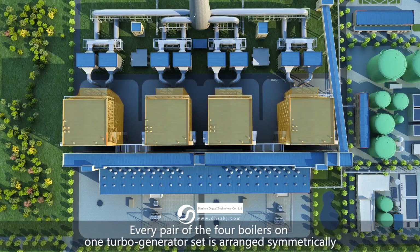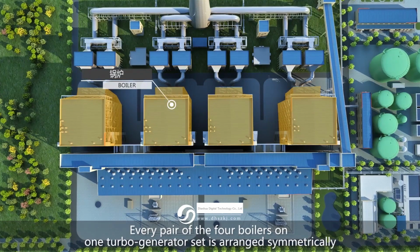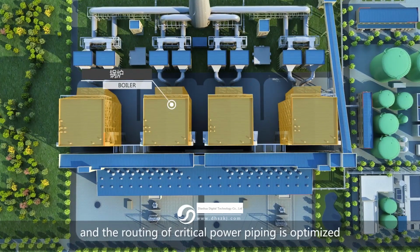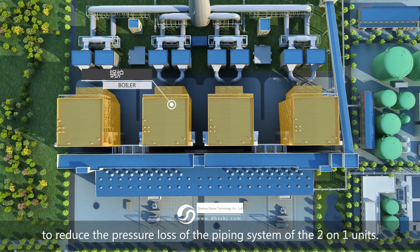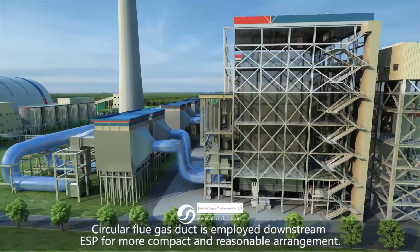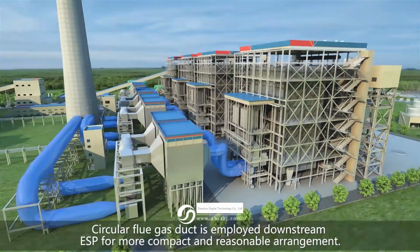Every pair of the 4 boilers on 1 turbo generator set is arranged symmetrically, and the routing of critical power piping is optimized. To reduce the pressure loss of the piping system of the 2-on-1 units, circular flue gas duct is employed downstream ESP for more compact and reasonable arrangement.